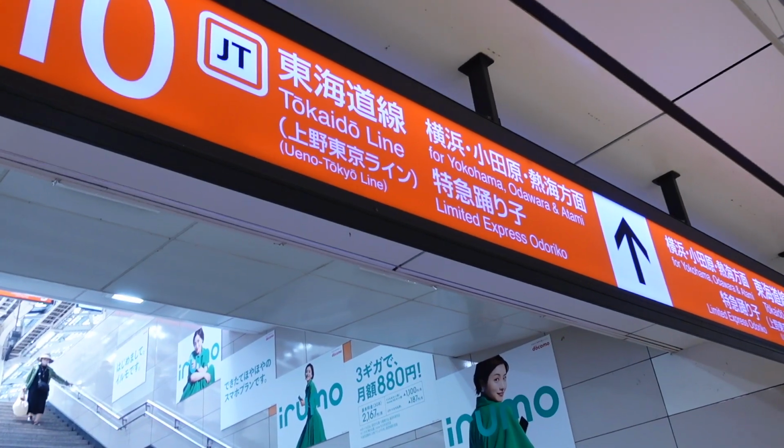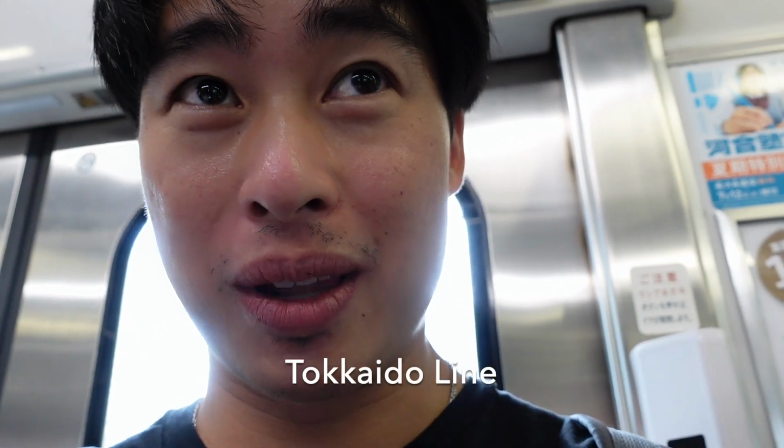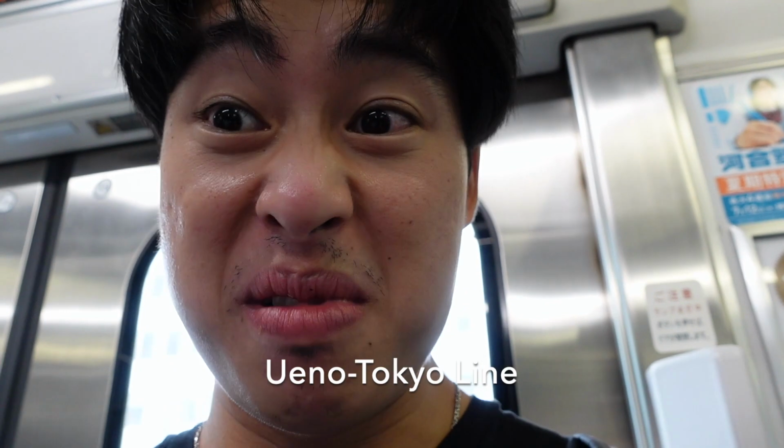Okay, signs look good. It says Yokohama. I think there's reserved seat cards. Thankfully we didn't accidentally go on that. But the timing is very accurate. We were supposed to leave at 11:47. It is 11:47. It's confusing because it says Tokaido line, even though on Google Maps it says Ueno Tokyo. Maybe they're the same, I don't know. But one thing to look for is what the next stop is, and as long as the next stop matches what you have on Google Maps, you should be okay.